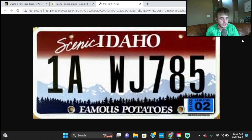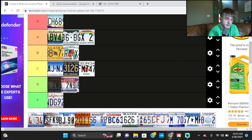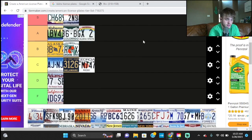Famous potatoes. Also what Idaho is known for. This one is a really good one. Actually, this one's a really good one. I'm actually really digging this one, and I think I'm going to put it in S. I'm going to put it up there with Arizona. I think this one was really good. Next up is Illinois.